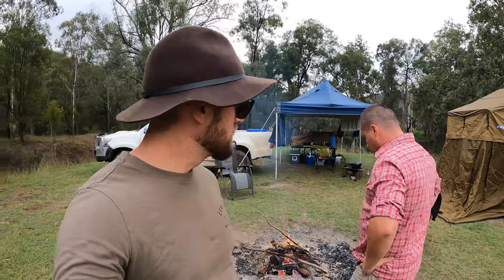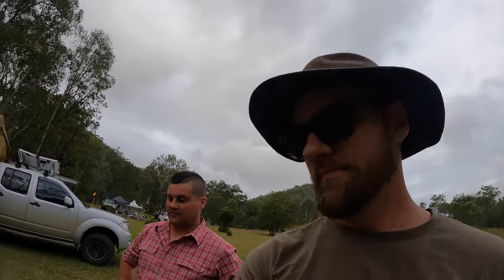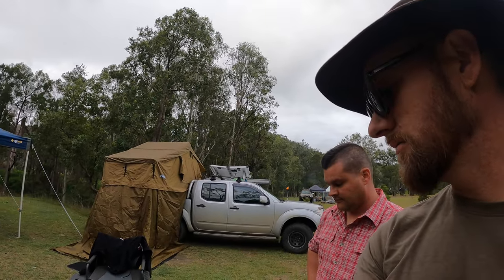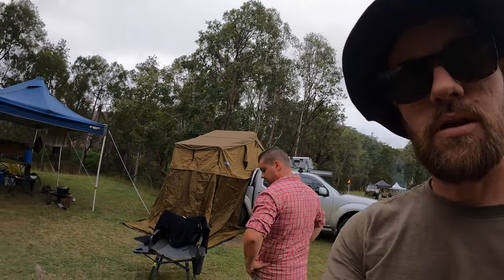Back at the campsite, got the fires cranking again. Tim's getting the camping stove ready. And yeah, it's turned out to be a good afternoon. The rain stopped, nice and cool. The wind's dropped down, so. That's an excellent looking cooking coals there. Yeah, I think it'll be a good afternoon. Looking forward to just chilling out and having some good food around the campfire.